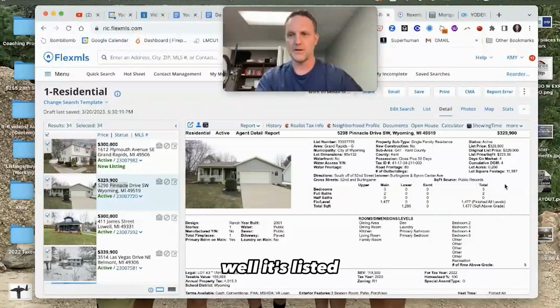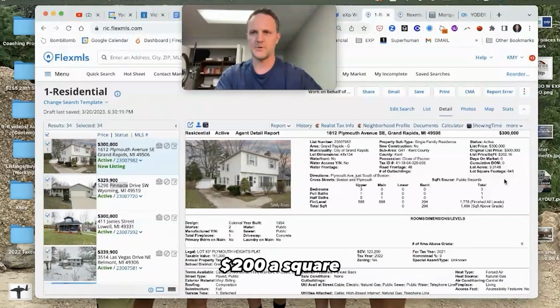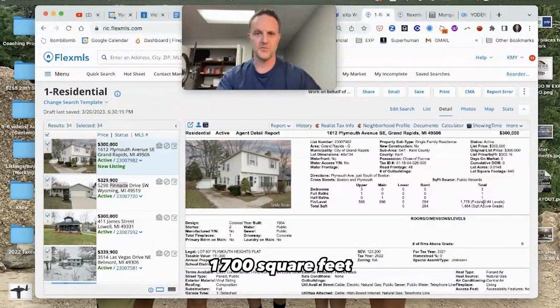What do you get? Well, it's listed for $223 a square. The average is $232 in the area. So there you go, 232. And this one is listed for $202 a square. So what do you get? You get 3 bedrooms, 1.5 baths, 1,700 square feet, and it's on a small lot, but it's in the city of Grand Rapids. I'll show you where that is.